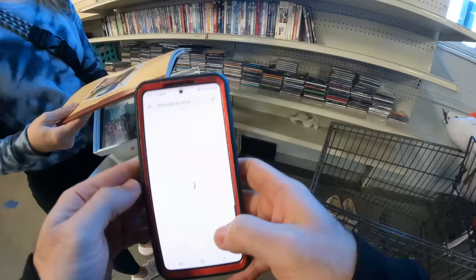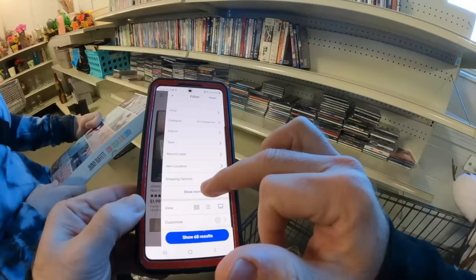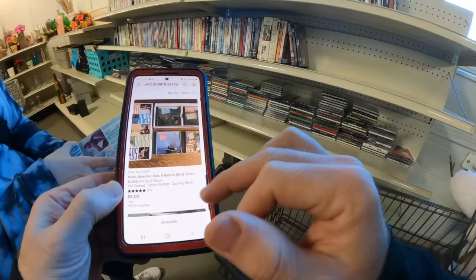Then you just scan the barcode just like this, and then it comes up. If this was in brand new condition, went for like $60-$70. This one's actually missing two CDs, but I also go to the sold just to see how much it sells for, and that's basically how I comp things out in the store.